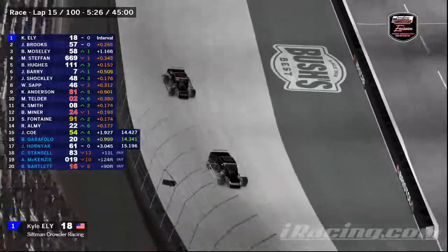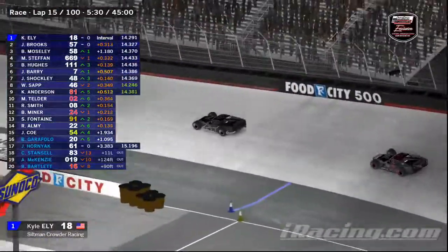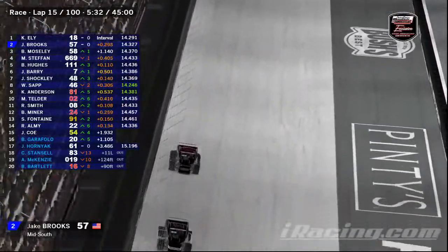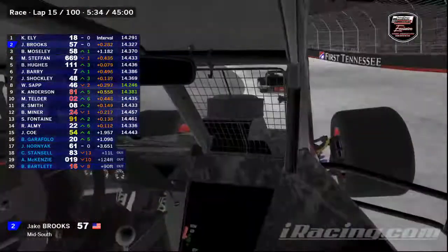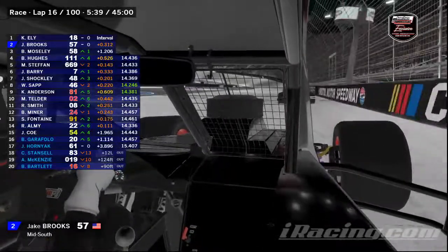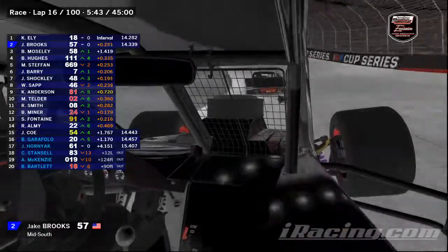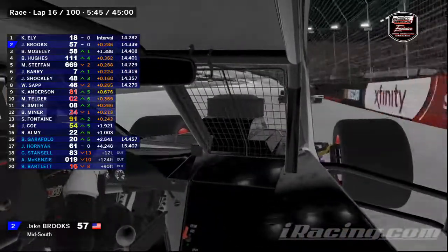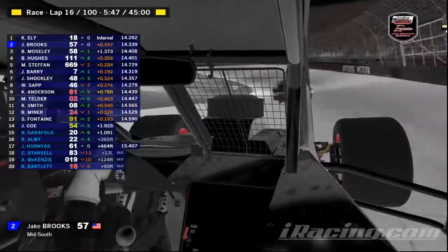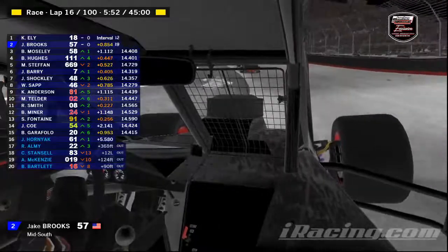Let's bring her back up front. Kyle Eli in the number 18 car. He is running in the first position, and behind him it's Jake Brooks. And let's roll along here with Brooks for just a little bit. You can see the sparks flying. The chassis are scraping on the concrete there. Right around 140 miles an hour on the end of the straightaway, coming into the turn, lifting just a little bit. And it looks like we have another caution.